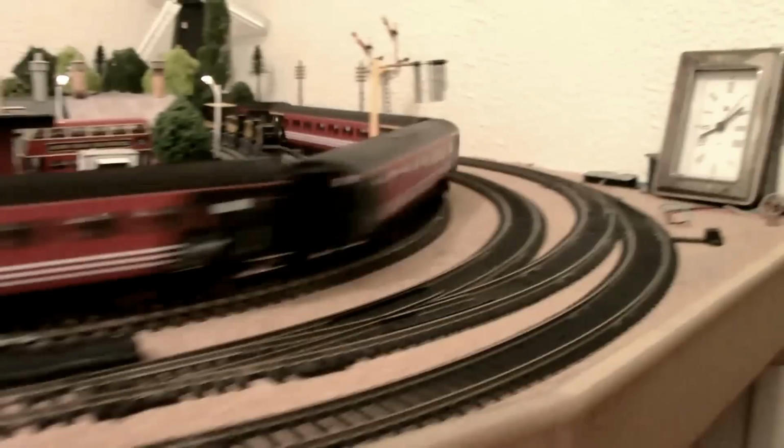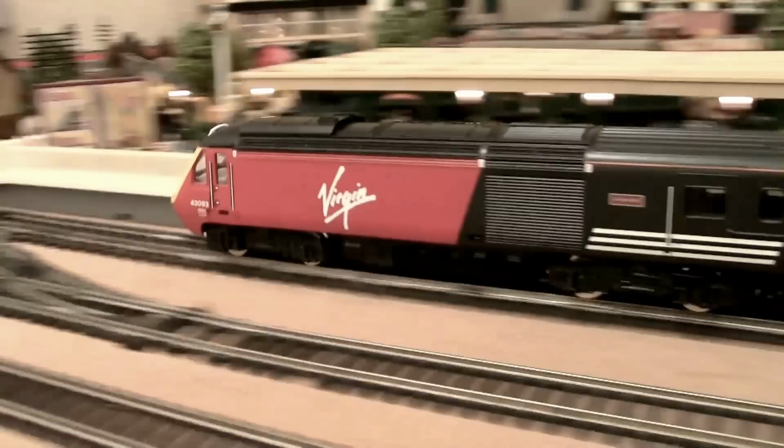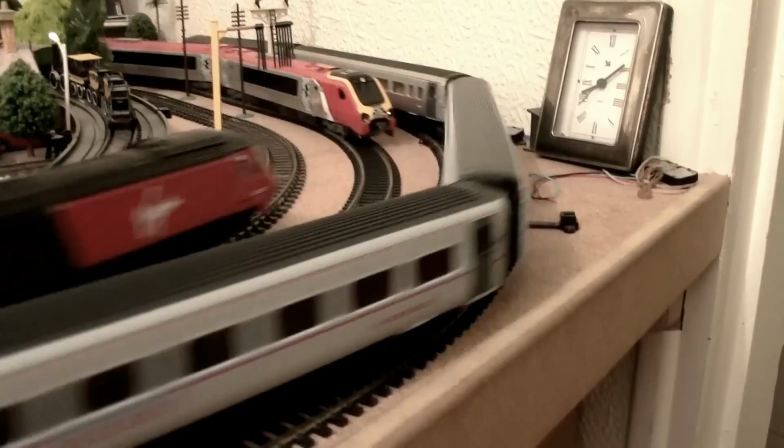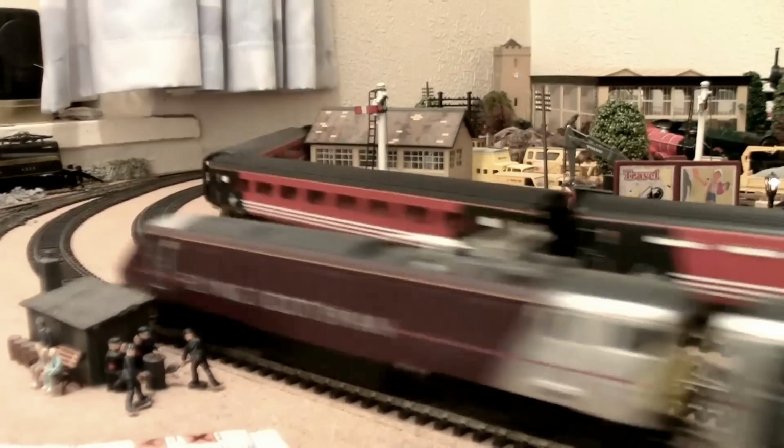Well, certainly got some movement going again. Try and get a couple across for you when I can. Yes, that's good. Oh yeah, two. Try and get the Class 221 set. Yeah, she's a bit far away there, I'm afraid. It's going to be a hard one to get on her own, I think. Well, they're certainly moving. There's no doubt about that.